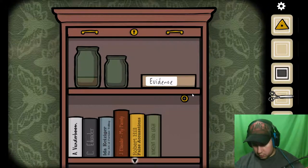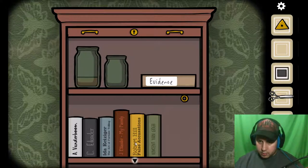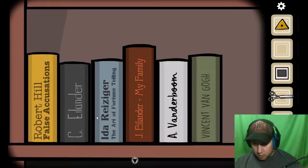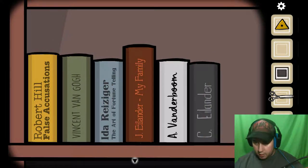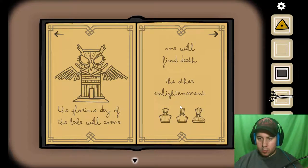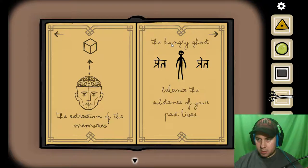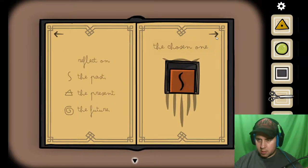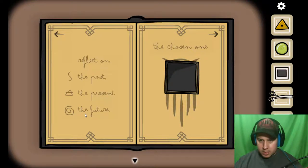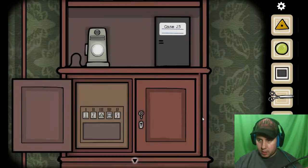There's also this book thing too. Robert Hill. Van Gogh. Al Vanderboom. Oh, okay. The glorious day of the lake will come. One will find death, the other enlightenment. Enlightenment, the chosen one. Okay, I need to put this on each side of it. Then traction of the memories, the hungry ghost, balance the symptoms to your past. And one in the cubes. Reflect on the path, the present, the future, the chosen one. Okay, there's a lot more things on here. So there is, I can put more stuff in here.